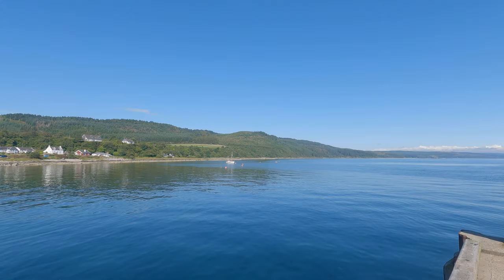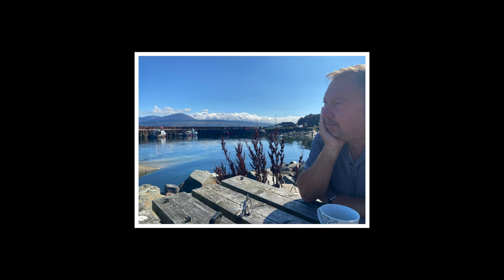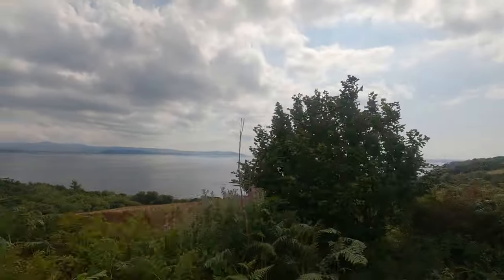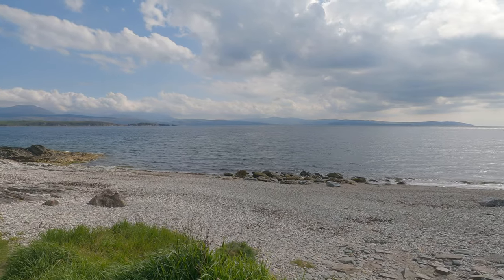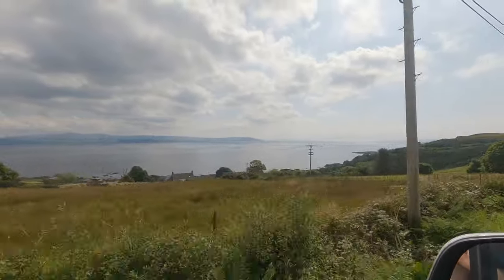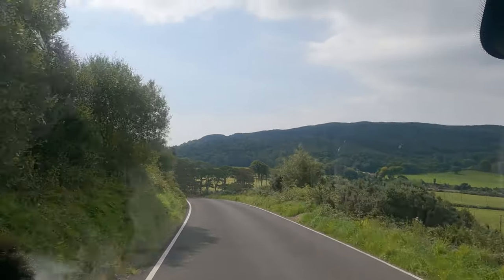The waters were so warm there were numerous jellyfish. Right, back on the road and let's see what else we can find. All the way along the coast of the Mull of Kintyre we found these beautiful little bays. The road that runs down the eastern side of the Mull of Kintyre can be quite narrow in places, but we were surprised by the lack of traffic.